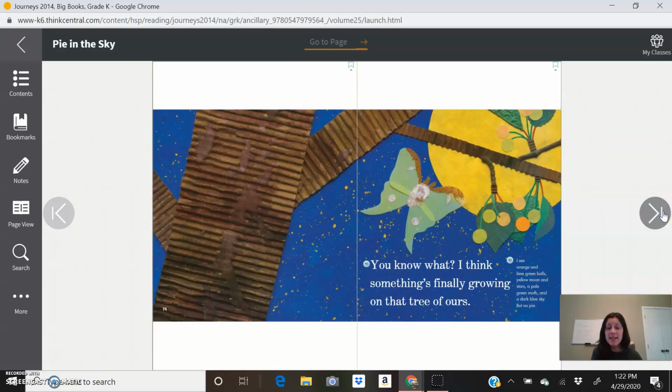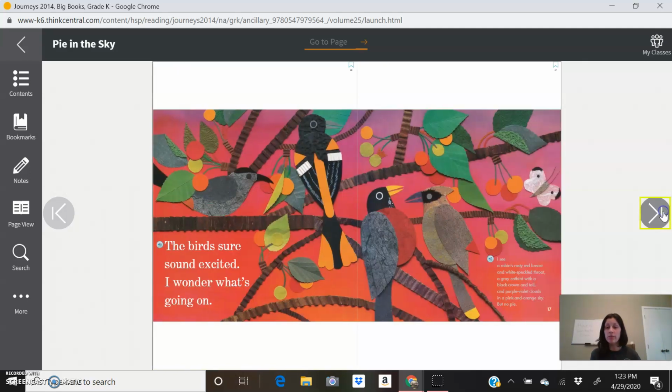You know what? I think something's finally growing on that tree of ours. I see orange and lime green balls, yellow moon and stars, a pale green moth, and a dark blue sky. But no pie. The bird sure sounded excited. I wonder what's going on. I see a robin's nest, red breast and white speckled throat, a gray catbird with a black crown and tail, and purple-violet clouds in a pink and orange sky. But no pie.